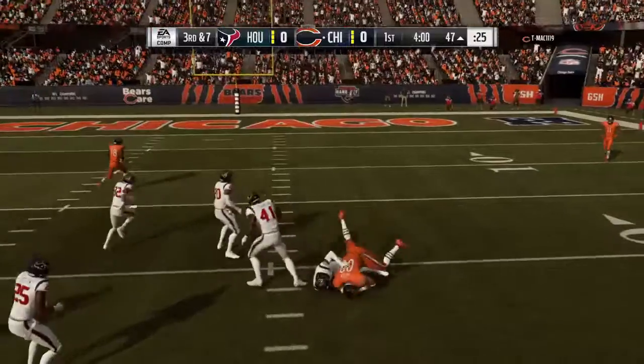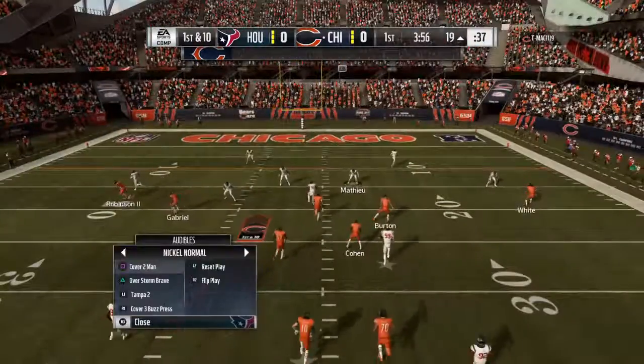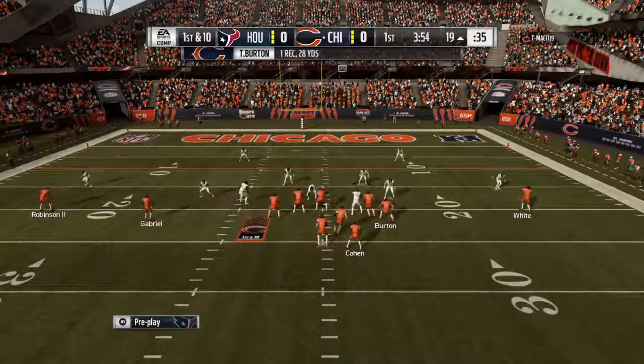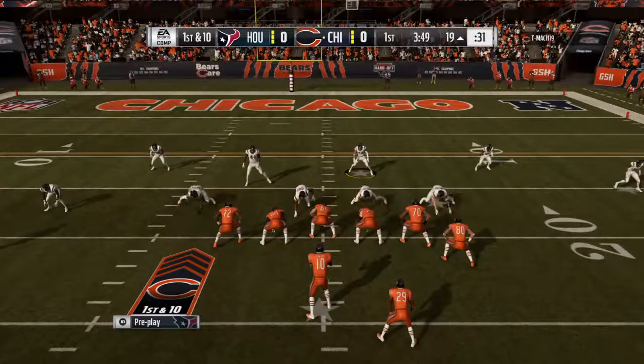Got his man, complete over the middle. It's Burton. And they'll wind up getting this one all the way down inside the 20. A big 3rd down conversion with a gain of 28.